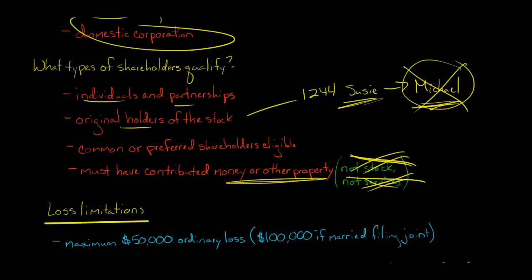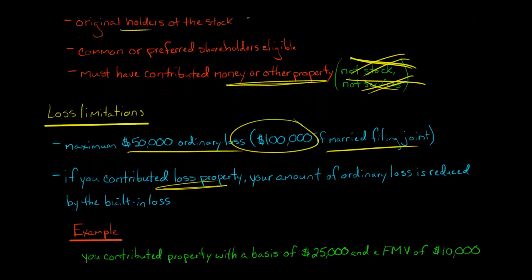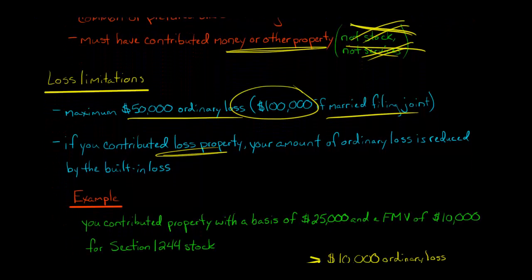Now, there are some limitations on the loss. I already mentioned that the max you're going to get is $50,000 that you can treat as an ordinary loss instead of capital. And again, if you're married filing joint, then it could be $100,000. But there's another limitation. When you originally got the stock from the small business corporation, if the property that you contributed had a built-in loss, then the amount that you can treat as ordinary per Section 1244 is going to be limited.